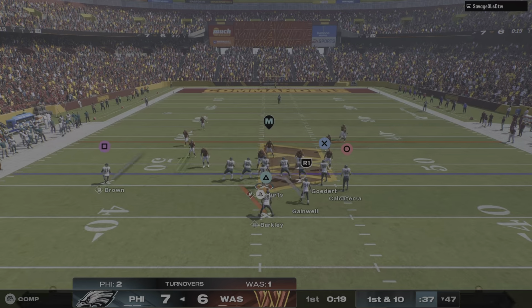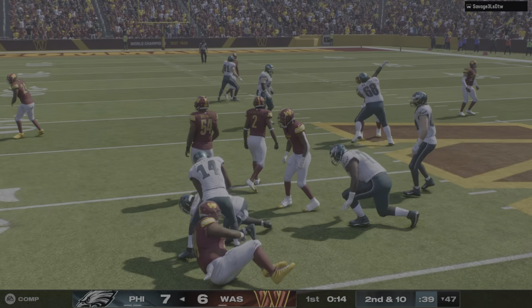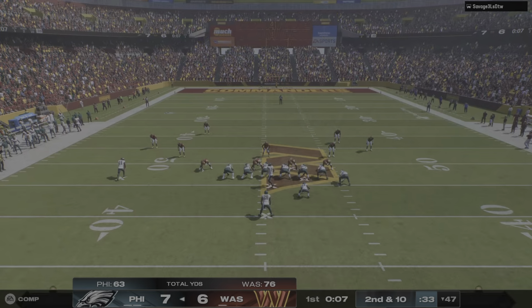Good starting field position for them here as they come up 1st and 10 on their side of midfield at the 47. They'll start out on the ground. It's Saquon Barkley, and he is met at the line of scrimmage, and he goes down right there.